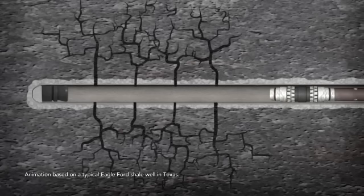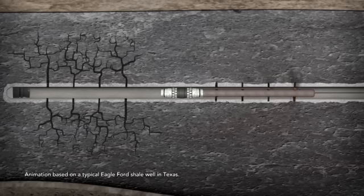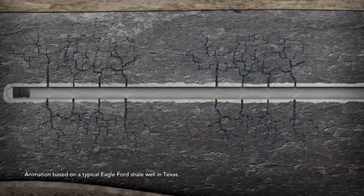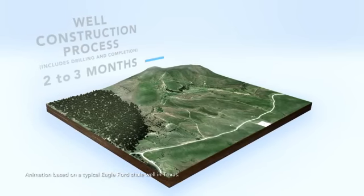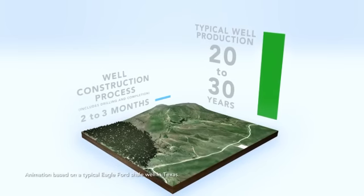To isolate the fracture zones, a plug is set inside the casing behind the perforated section, and the process is repeated multiple times. Finally, the plugs are drilled out, allowing the gas and other fluids to flow into the wellbore, where they can flow to the surface. The entire drilling and completion process generally takes only 2 to 3 months, compared to the 20 to 30 year productive life of a typical well.